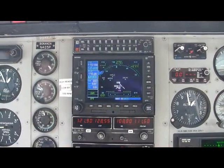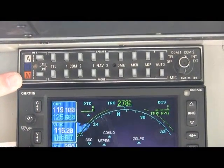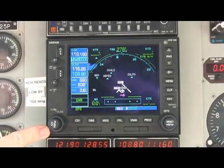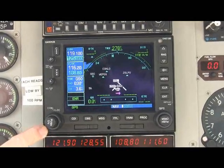Now let's take a look at the avionics stack. Up at the top we have a King KMA-24 audio panel, complete with your 3-light marker beacon system. Then we have a new Garmin 530W, which has WAAS. This also has the GDL69 XM weather display.